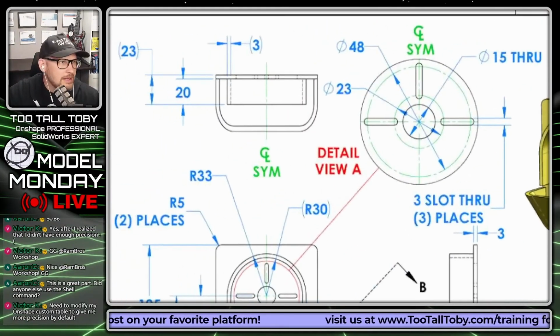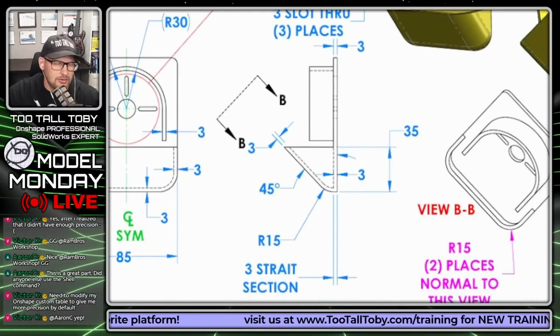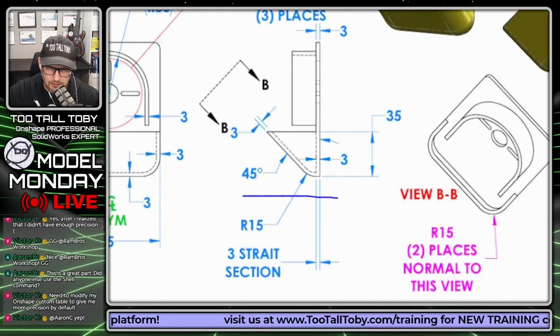You can see here, looking down from the top, this is not a radius. This is like an ellipse if we're looking down on it from the top. It's like an ellipse there because it's a radius that's leaning in at 45 degrees. And here you see where that 45 degrees is.